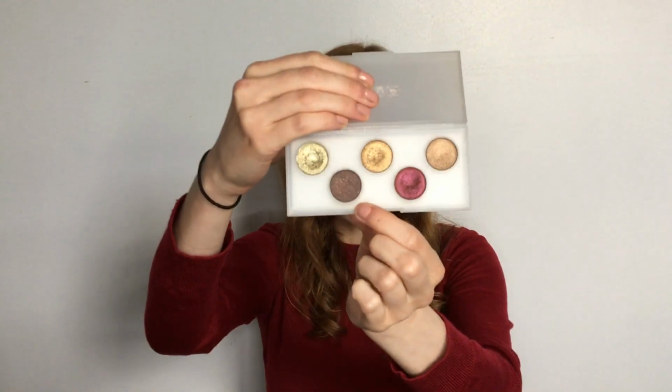Obviously it does have one matte with glitter, which is this guy right here, but it's a little bit too dark to act as a transition on me. So I just kind of found myself not reaching for this one as much, which is unfortunate because it's a beautiful palette. I always love the looks that I get with it, and I always think I should reach for it more, and I don't.